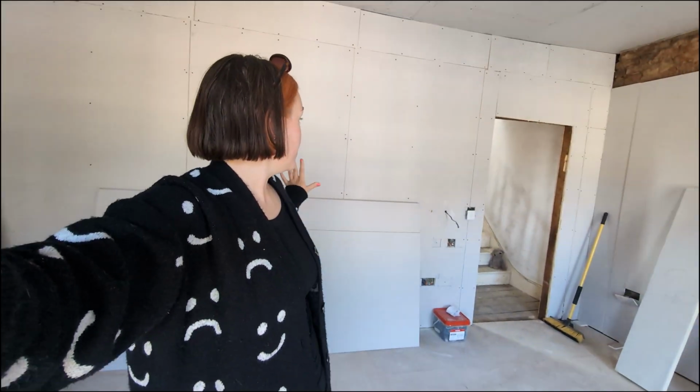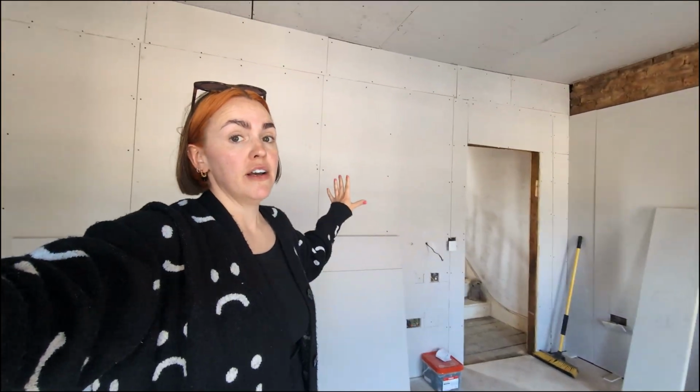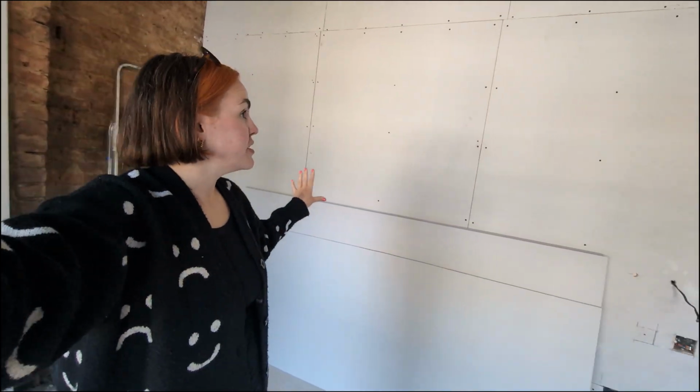The floorboards out there are super sturdy, so not worth pulling all those up to deal with like an inch step. And then of course, as you can see around me, we have plasterboard on the walls, which they've been doing today. So this wall has completely been boarded out. The ceiling was done end of last week. So we've got a whole wall of board, which is amazing. This is going to be the wall behind our bed, the head of the bed.